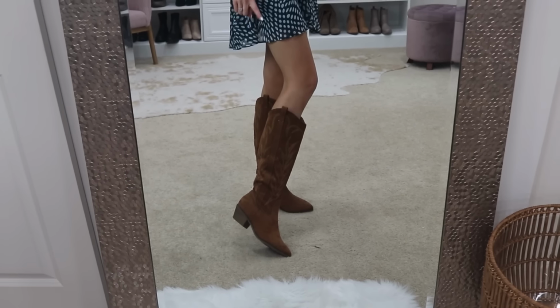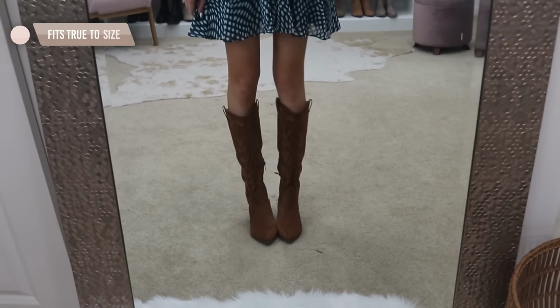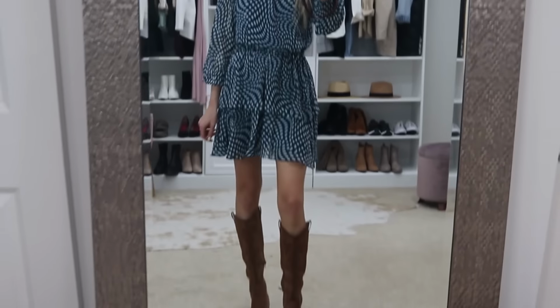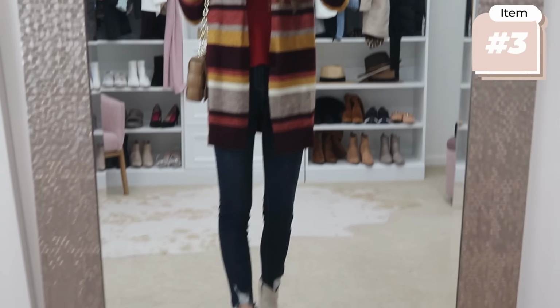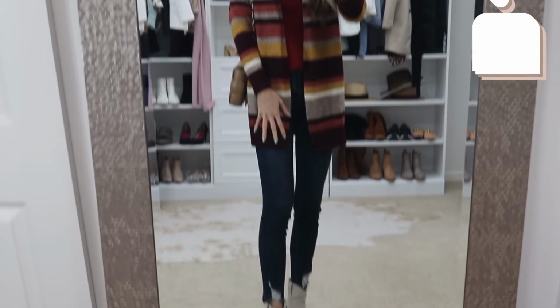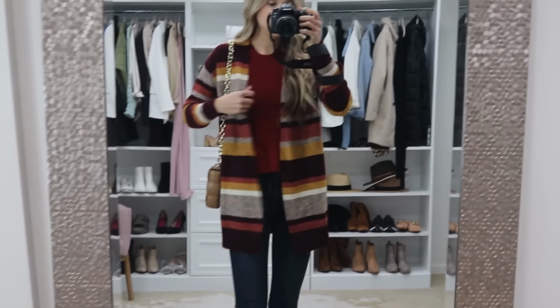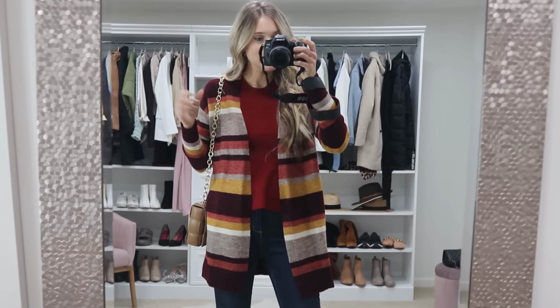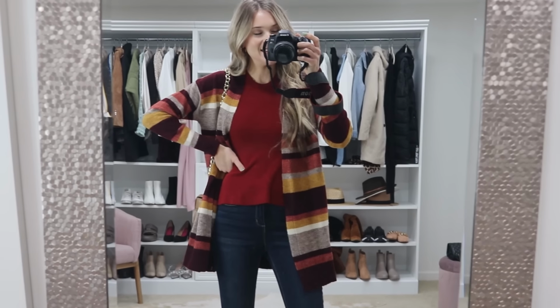These boots are actually from Target. They run true to size, super comfortable, and I love that they don't have a huge heel. They're very easy to walk in. This whole outfit ensemble I thought would be so perfect for Thanksgiving and or Christmas with just the festive colors, and it's so comfortable. I know Thanksgiving dinner we like to wear comfortable, and this is that.